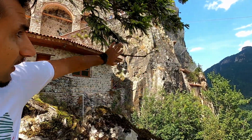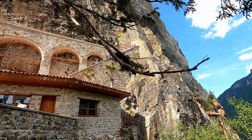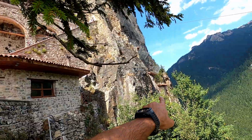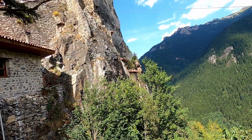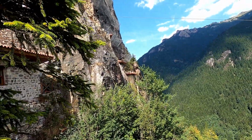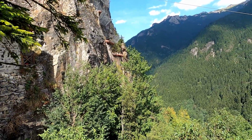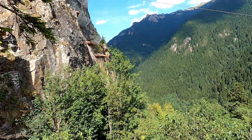So you actually see the inner side of the monastery. As you can see over there, people are going in, whereas that side of the monastery that's just on the edge of the mountain, that one is closed, so you can't actually go in there, but you can see it from inside on certain angles.